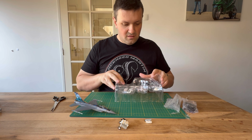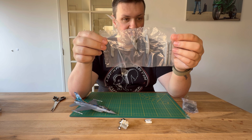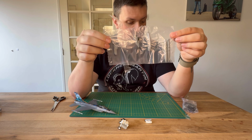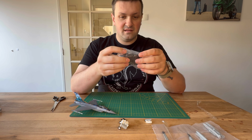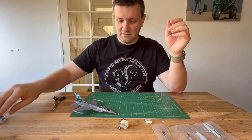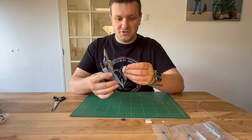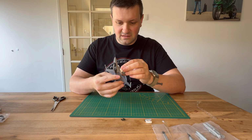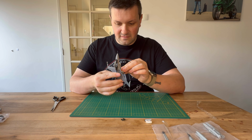Then as for parts, it came actually with some guided bombs, missiles, tanks. So that's really cool, nicely done by Hobby Master. Stand came with the removal tool, so that's nice. We don't need the stand for this one, as we're gonna display on wheels. I'll see if I can make a shot after this with all the other F16s in the cabinet, so that I can show you guys how it looks versus the other ones.